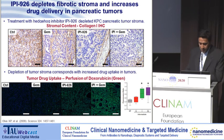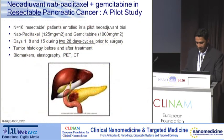This has been shown also in another case of another drug, which is a hedgehog inhibitor, IPI 926. In the same type of study that we did, here's the control staining for collagen. You have gemcitabine alone in pancreatic cancer. You have IPI alone, and you see the difference in the architecture of these tumors, and here's the combination. In this case, they measured perfusion of doxorubicin by fluorescence directly into the tumor, and you could see that with these combinations and with IPI alone, you could increase the level of drug delivery into the tumor. So this concept holds good. If you're able to destroy some of these stromal components, you're able to increase drug delivery into the tumor.